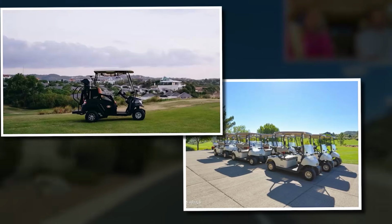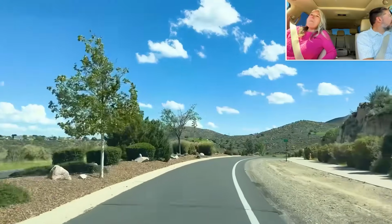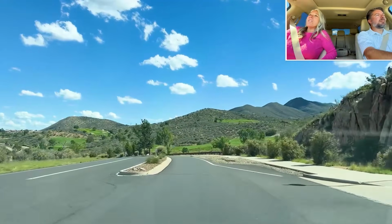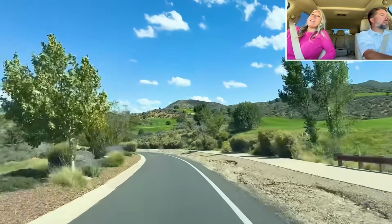So I know we've had people reach out to us in the past that said, I'm getting near retirement or I am retired and I want to hop in my golf cart and run over to the clubhouse or run over to a friend's house for dinner. And I don't want to take my car. I want to drive a golf cart. Can I ride or drive those in a community? And this would be one of those communities that you can do that in.